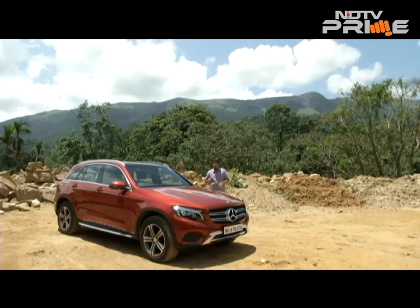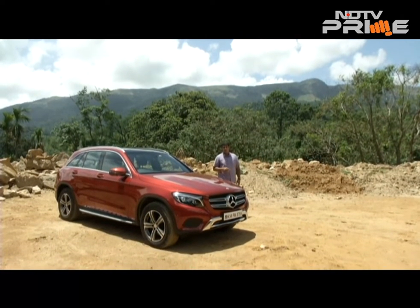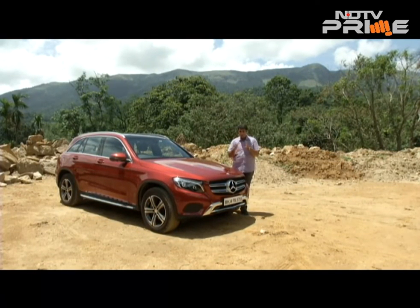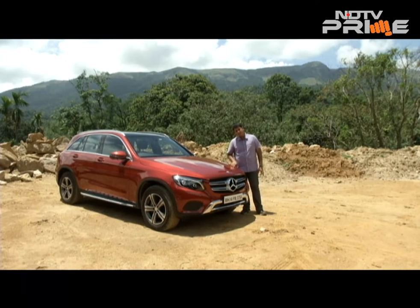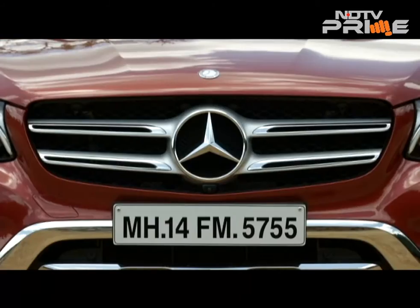There's a reason why the GLC is so called, and that is because it's based on the underpinnings of the C-Class sedan. Now, GLE, GLS, GLA, the nomenclature basically tells you where exactly the SUVs are from. But this one is very important for Mercedes-Benz India because it'll be in a segment where the company has never been before in India. And that means going up against the likes of the Audi Q5 and the BMW X3.